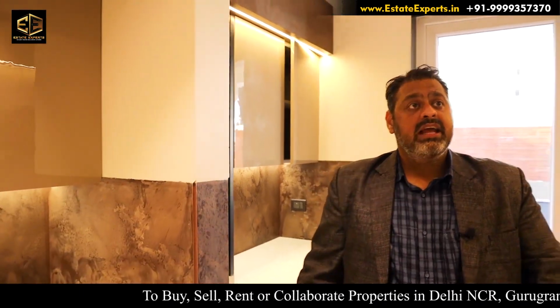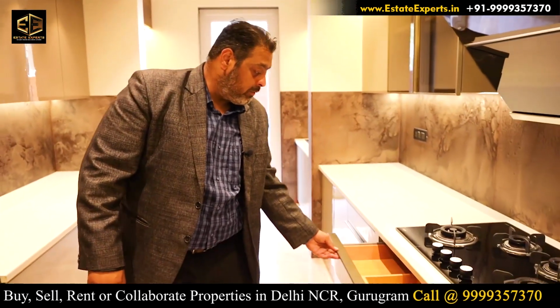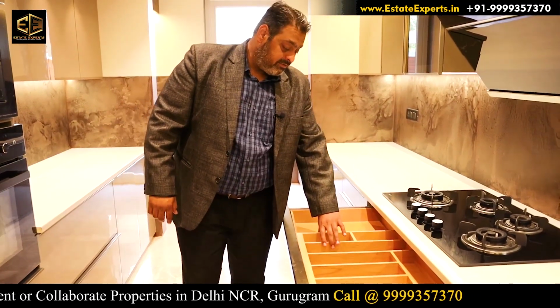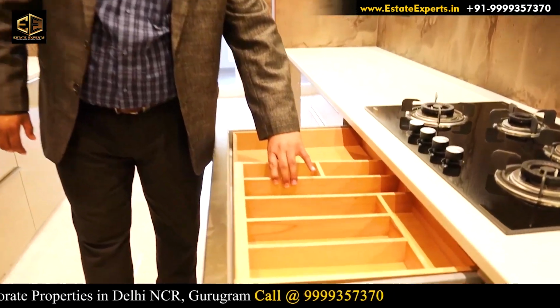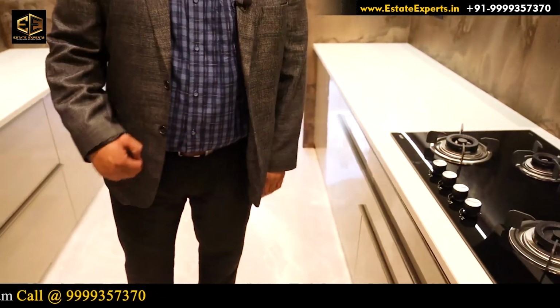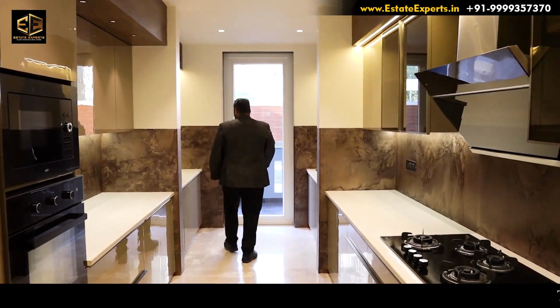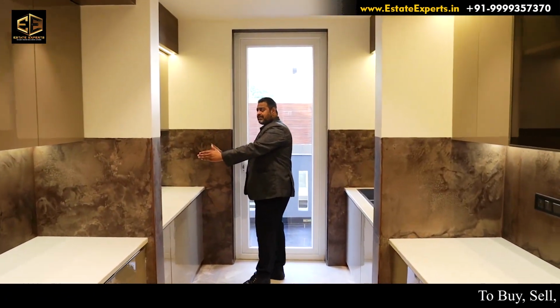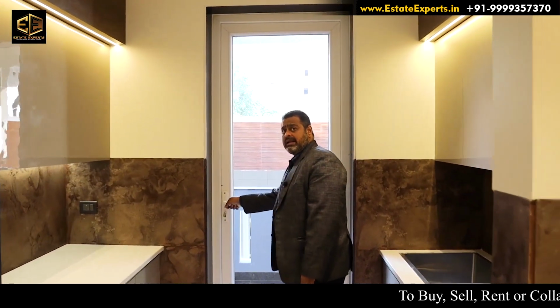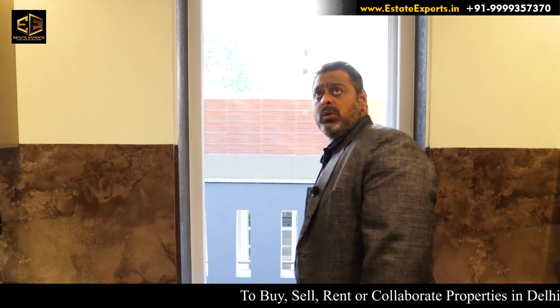And once again, before we cover up the kitchen part, the drawer that I opened, inside it you've got wooden stuff. You can actually keep your stuff out here, maybe the small utensils that you use on a daily basis. And perhaps this space can be utilized for something different. This is also connected with the balcony out here. Now, this has a UPVC.